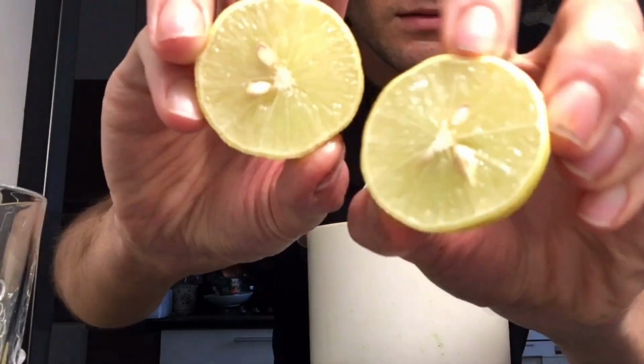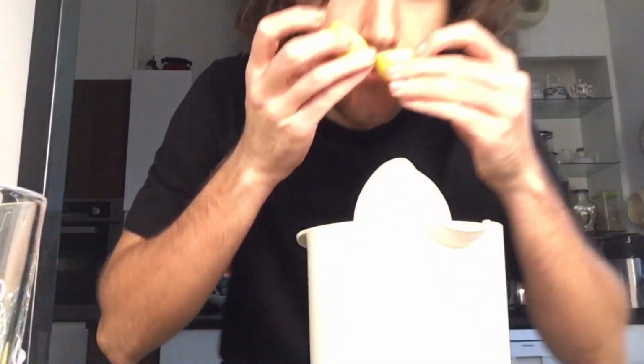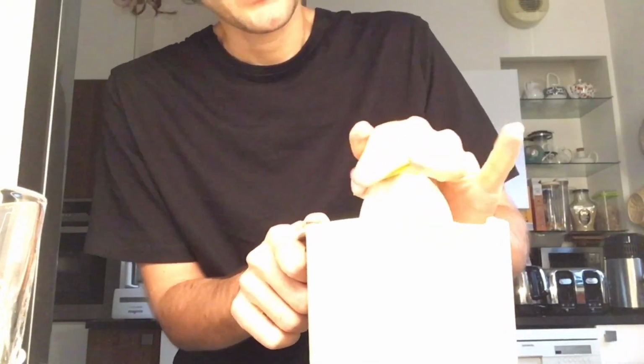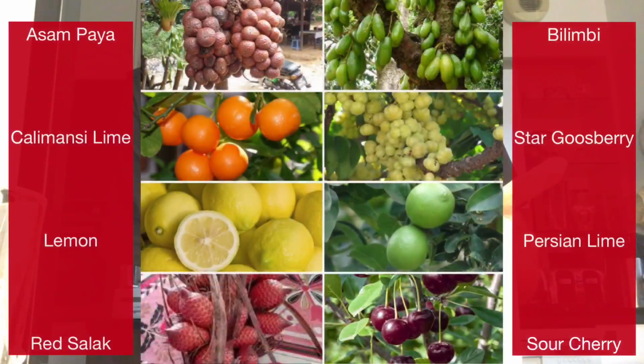So it's seeded, it's yellow, and it smells incredible. So what I'm gonna do is I'm literally just gonna make this juice now. Just remember, astringent fruits are the ones that are best for you. I'll label some astringent fruits for you so you can get an idea of what I'm talking about.